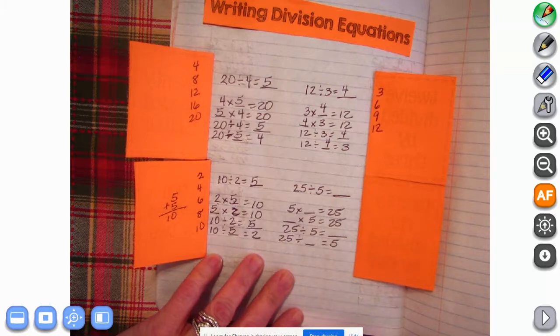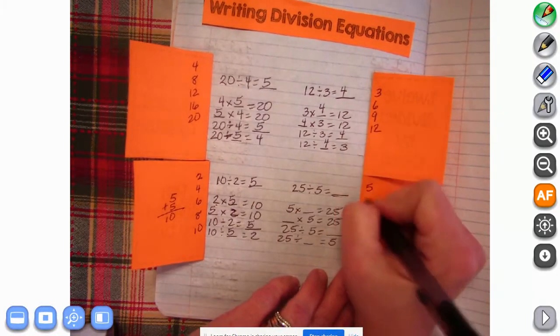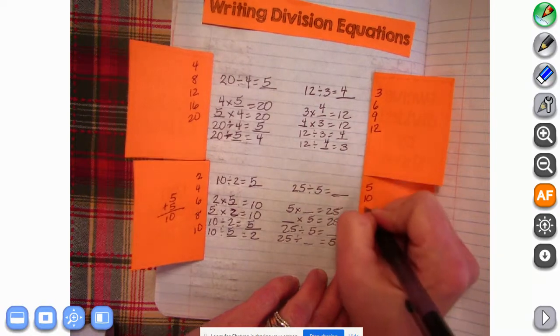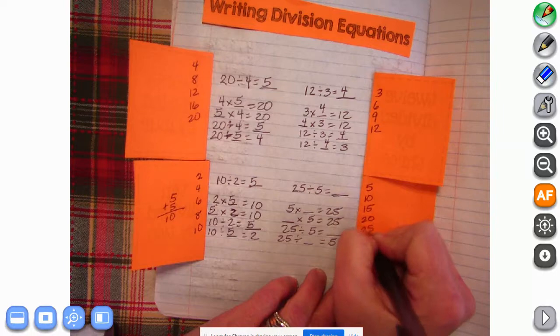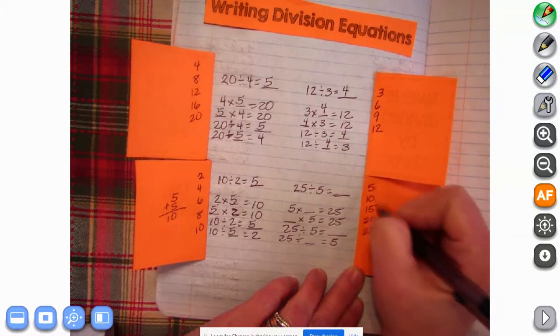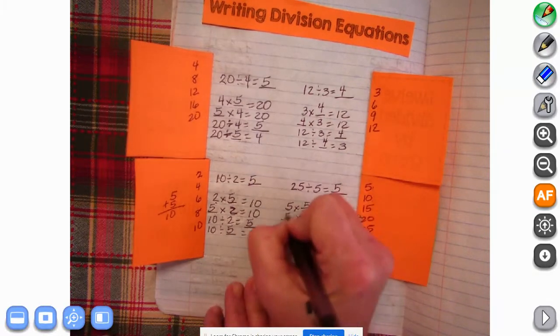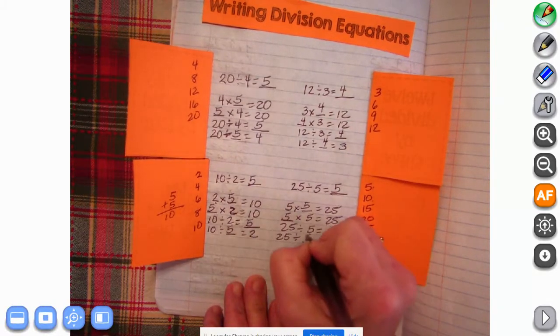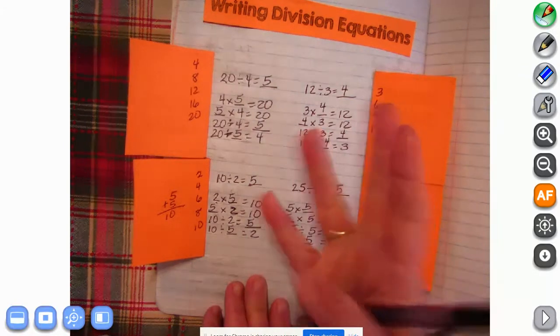All right, we're doing 5s again, which are fun because they're easy, right? 5 plus 5 is 10. Plus 5 is 15. Plus 5 is 20. Plus 5 is 25. We counted 1, 2, 3, 4, 5. 5 is our answer all throughout. So if I skip count by 5, 5, 10, 15, 20, 25.